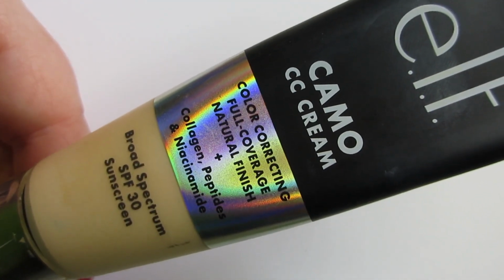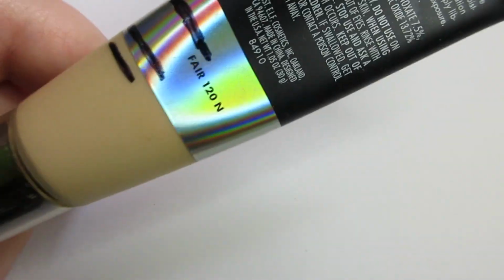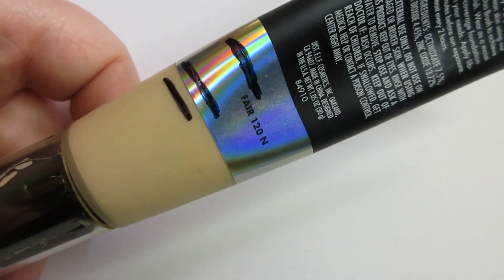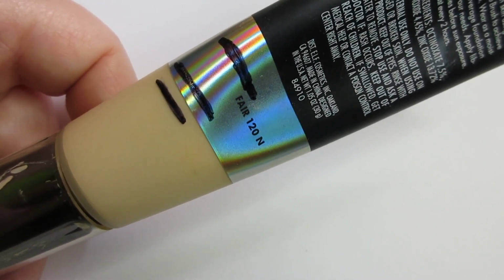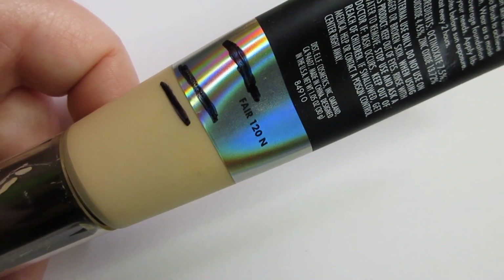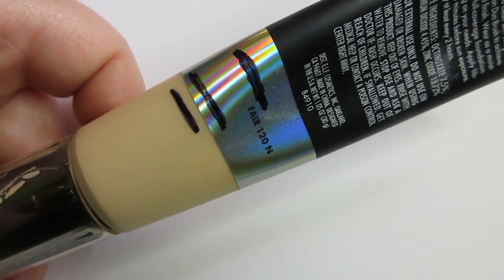The e.l.f. Camo CC Cream. This stuff is awesome. I think most of you probably use this as well. I'm in Fair 120N. There's our new mark. Here's where we started. Still pretty good progress. And I will be honest, now that we're moving into summer and we had the EF4 tornado here, I've not done a lot of makeup wearing.